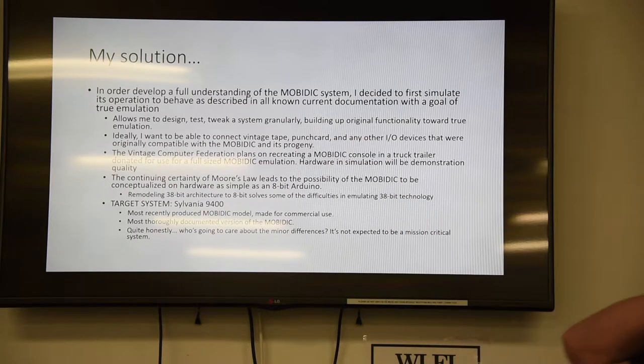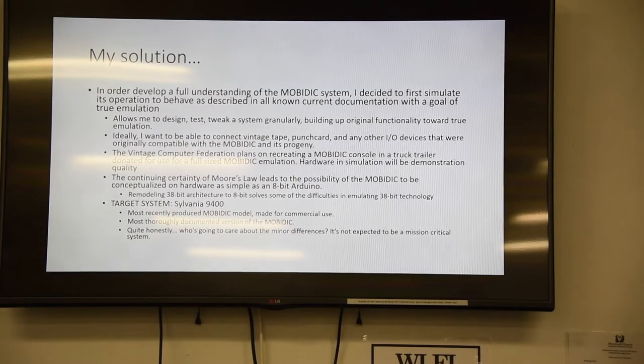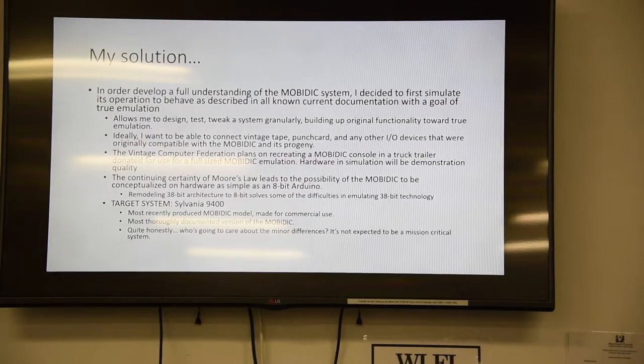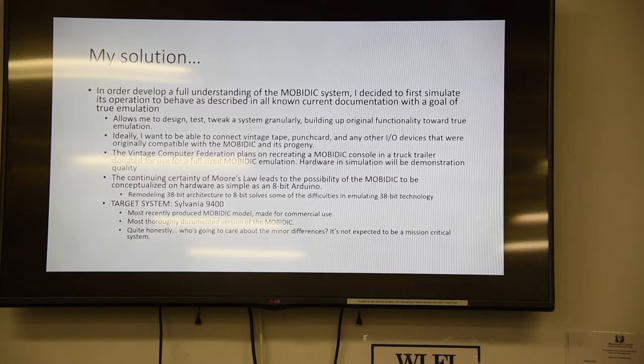Anybody familiar with Moore's Law? Yeah, how technology seems to double in capacity and features every 18 months or something? 18. Like that, 15 months? But if we can get away from ourselves, because now I'm trying to remodel a 38-bit architecture to 8-bit. Because of the added capacity and how we can shrink things and have more core functionality just at a microprocessor level, that gives me more tools to work with to make 38-bit work in an 8-bit environment.